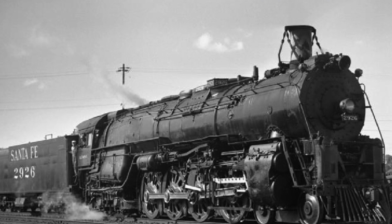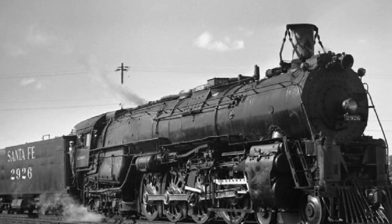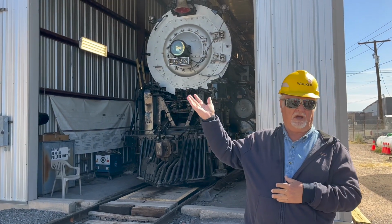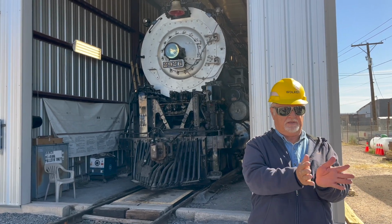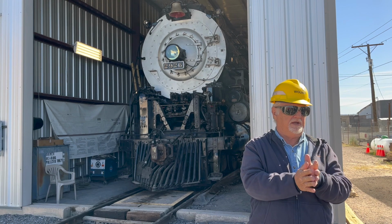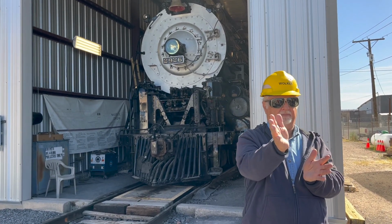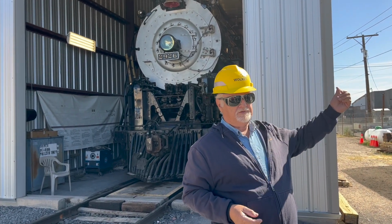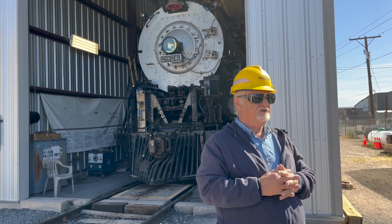This engine, in its very first year, 1944, ran from Kansas City, pulling freight trains, up to La Junta, Colorado, which is up in the southeast corner. That's where the Santa Fe tracks switched. You had your south track coming down here, and you had your west track that went to Pueblo. So it would go to there, and then it would go down to Clovis, which is a town in the eastern edge of New Mexico. That's where it first ran.